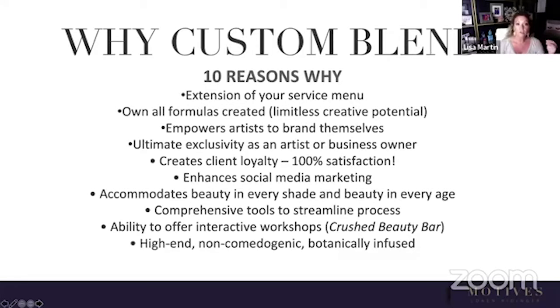One thing that is huge is that we really want to empower artists to brand themselves. So there may be a lot of us that can all custom blend. And let's say I sit down with one of my clients and I create a custom blend for them. You may also sit down and do a consultation with the same person, and your blend might look totally different. And there's no right or wrong. There's a lot of ways to go about sort of the same target result, if you will.